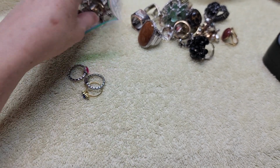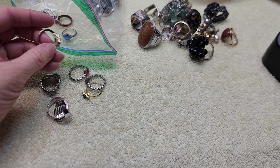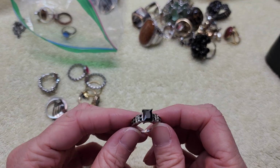Did you guys see a little spider run across? Oh no! No spiders today, please. Yeah, every once in a while I get the little spiders in here and they just like to say hi.